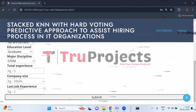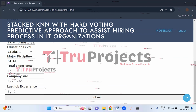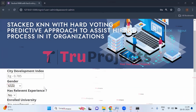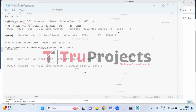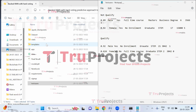By analyzing these parameters, the stacked KNN model with hard voting can better assess and predict the candidate suitability for IT roles, ensuring a more effective and data-driven hiring process. Now, let us enter the values from the test cases. So, here these are the test cases which I have already shown you during the execution. So, from here, let us enter the values.